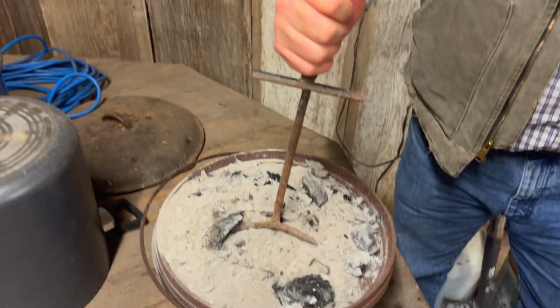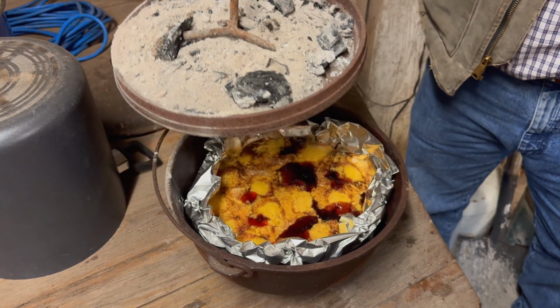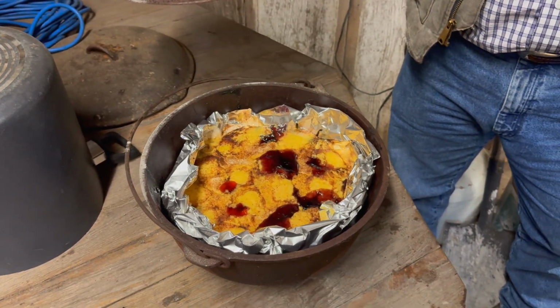All right, so it's done. We think we pulled it out. Tim, is it done? Let's see. Been about 45 minutes now. Take the lid off here. Be careful not to spill the coals down in that goodness.